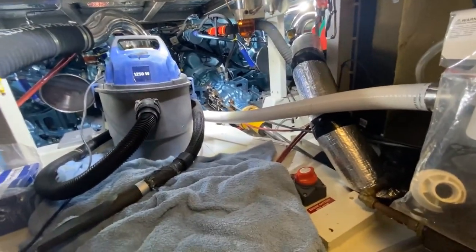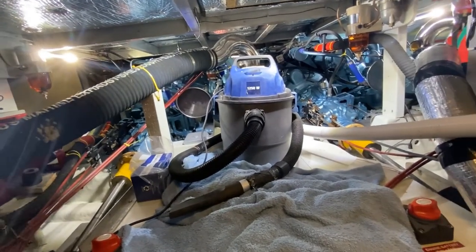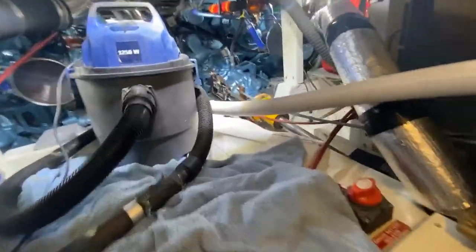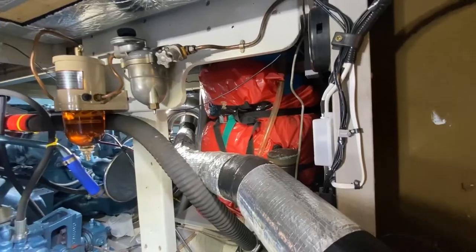Again, all this end is fully central heated. She has two Webasto heaters, a 5K and an 8K, which keeps her nice and toasty in the winter. There is an immersion heater there, which is heated by the engine. That's that thing coated with a red jacket. And she also has electric in there as well.